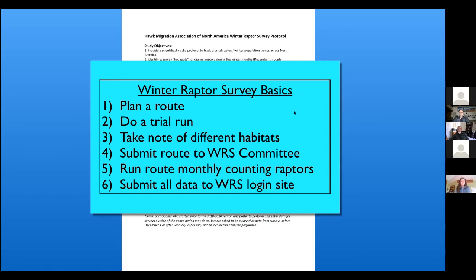You're going to submit the route to the committee. The reason why we suggest that is that there's no overlap with existing routes. Maybe a little bit overlap is okay, but not a big overlap. And then run routes monthly, basically December, January, February. If you only do one route, we hope you do it in January. And then you're going to submit it all to the login site.